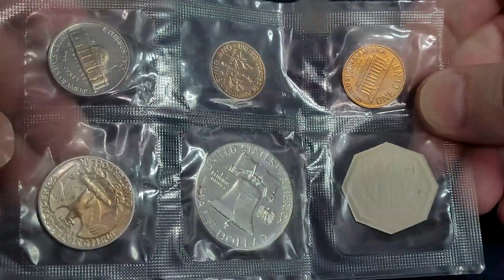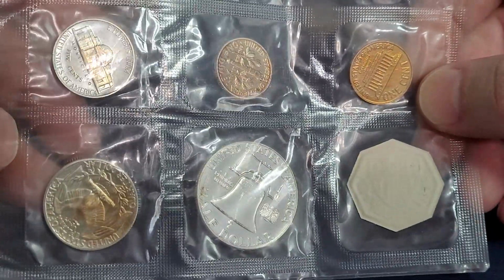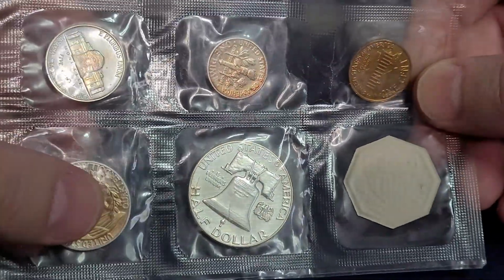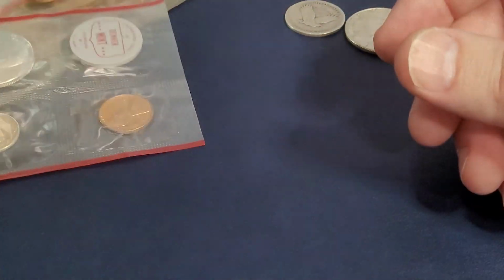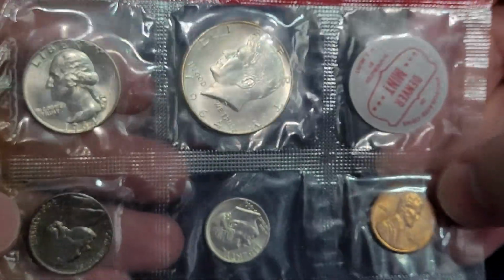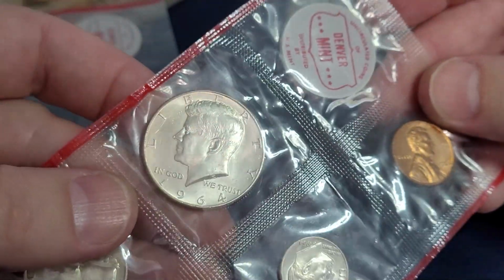Pretty cool, huh? I think this stuff is super cool. I really like the toning there, especially on that dime. It's got pretty good toning there on the dime. It's a little uneven here on the quarter. All right, pretty nice. Let's go ahead to the next, 1964 Denver. Some toning there on the half dollar.